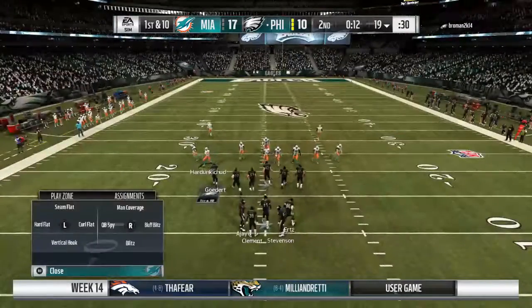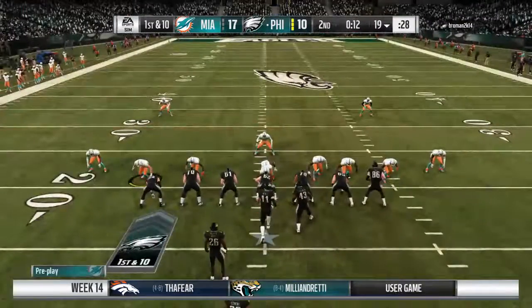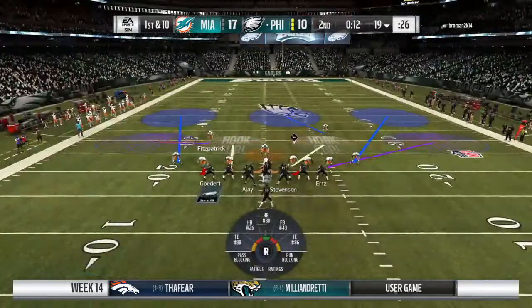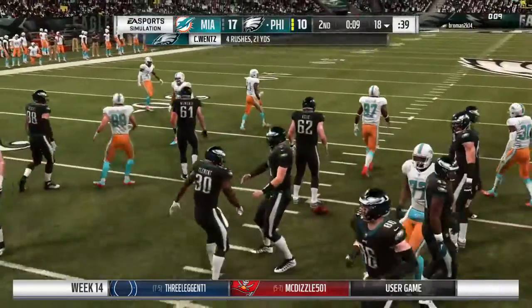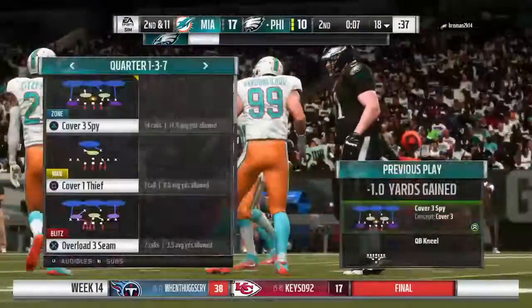Final 12 seconds of the half now as they've got it 1st and 10. With time running short here, they'll simply take a knee, and that should do it for half number 1.